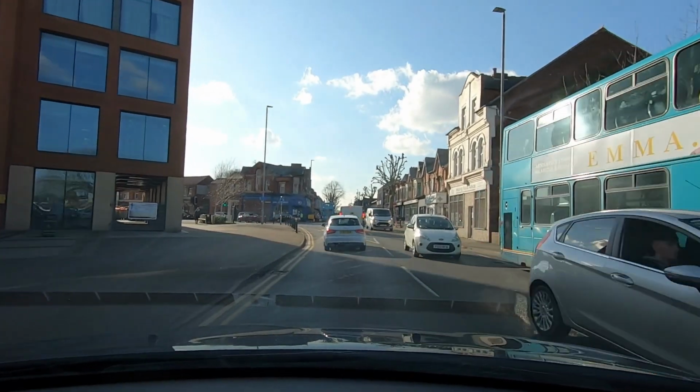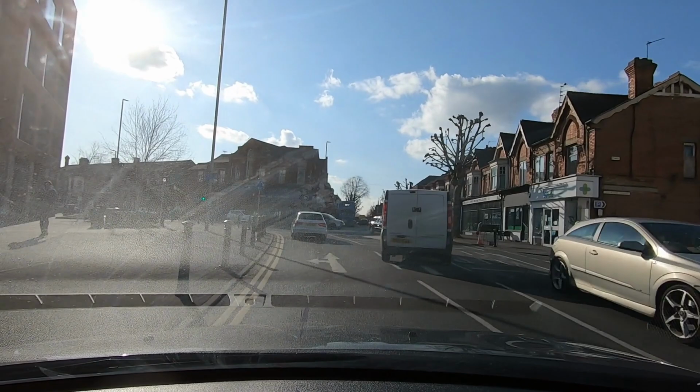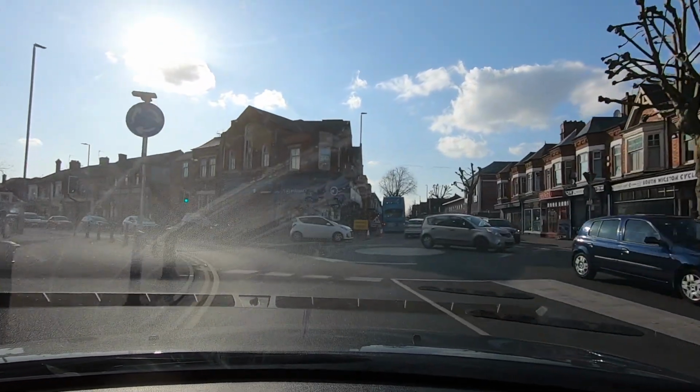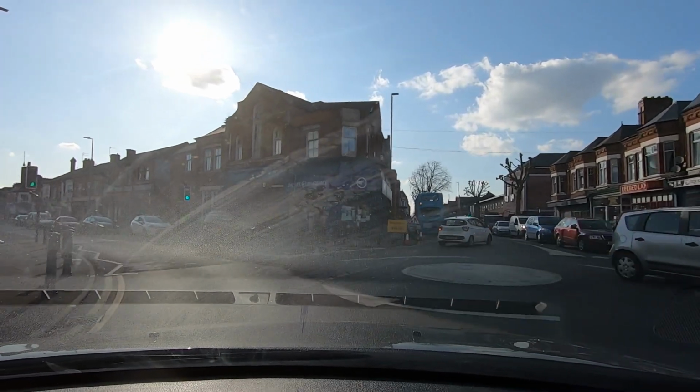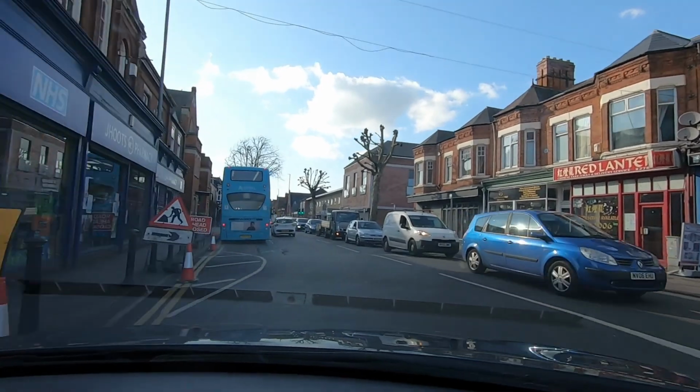And again, there's another mini roundabout, lots and lots of mini roundabouts around here, by the way. Yeah, another one here. We're going to go straight ahead at this one as well. That's it, through South Wigston. We had a nice blocker there, which made a space for us.